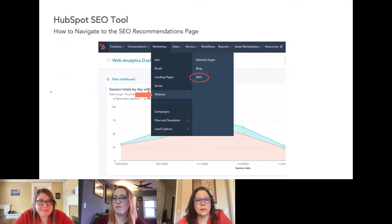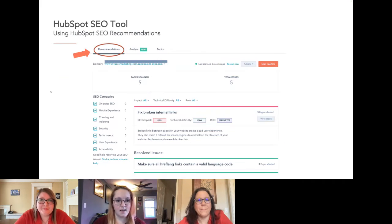Here is an example of how you would navigate to that section. You would go to the marketing tab, go down to website, and click SEO. This will take you to the SEO dashboard.